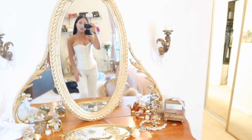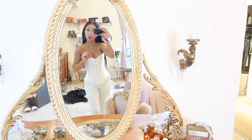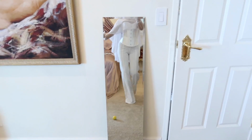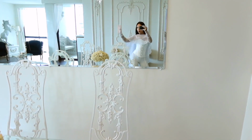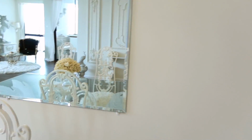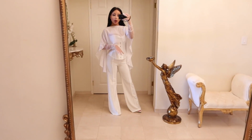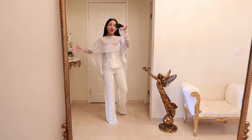I would totally wear this anywhere, but if we put on the rest of it to really match Miss Kenny's look. Oh my goodness, I'm Kendall Jenner. Ooh, look at that white on white action. So fun. I feel like I'm going to the opera. But you can see when it's all put together, it's obviously not a perfect dupe replica, but it totally is a cool look.